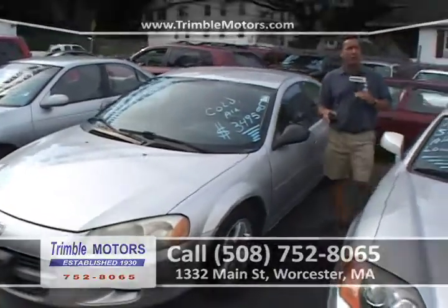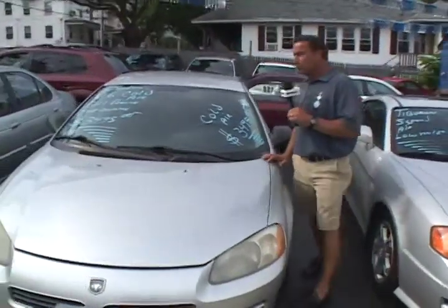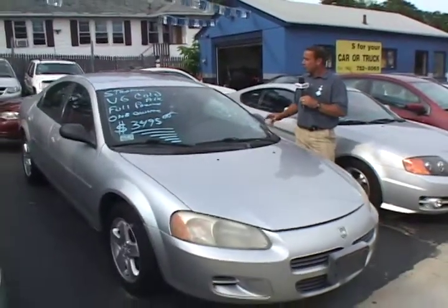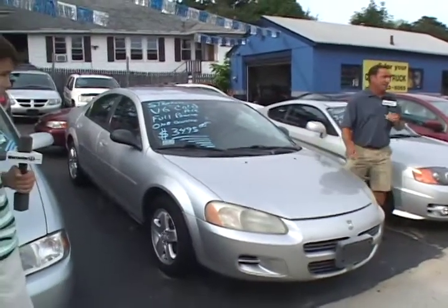Okay, we've got a little Dodge Stratus here that came in trade. Four-cylinder automatic, cold air. Great little back-to-school car, first car, second car, third car, or fourth car in the family, whatever you want. $34.95. We've got a lot of these cars in stock.